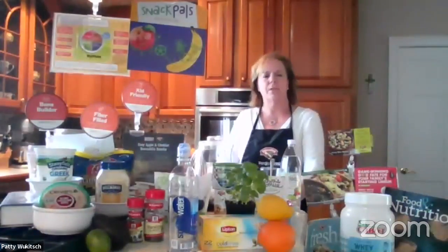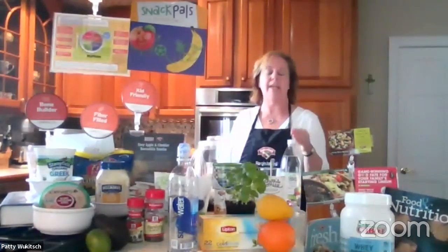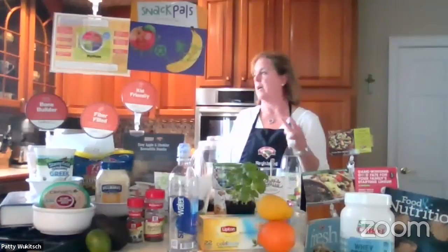Not only is that hummus great by itself in a wrap or on a whole grain cracker, it's wonderful as a salad dressing. We've used it several times in some of the salads that we've made at the store.